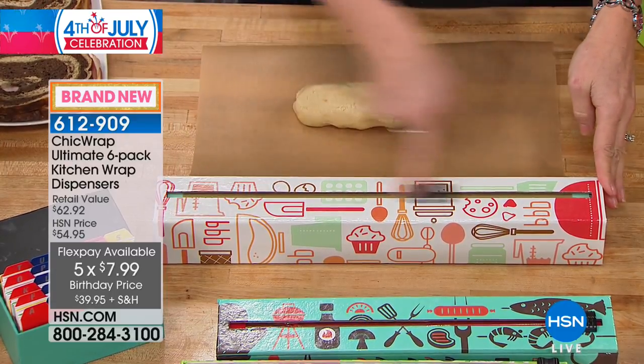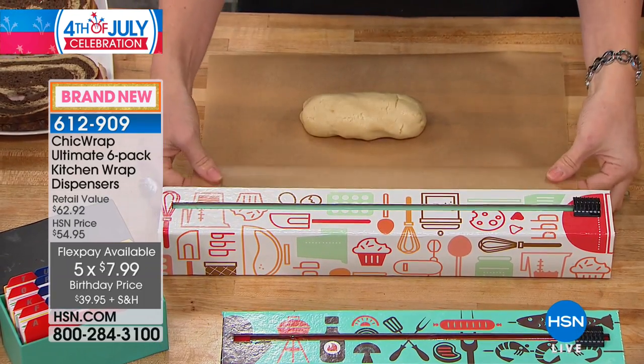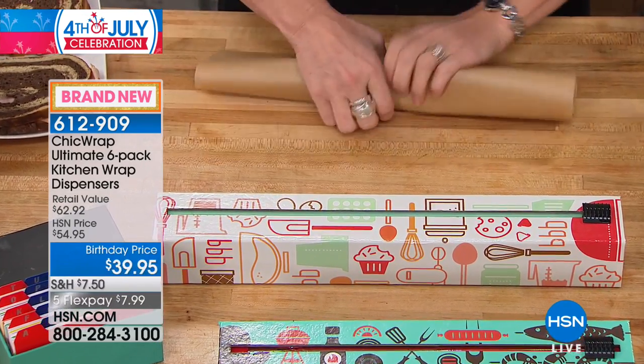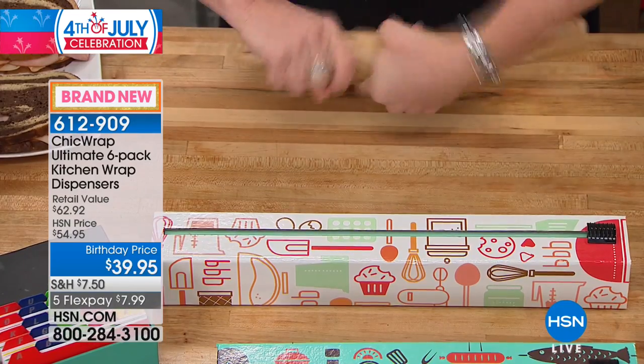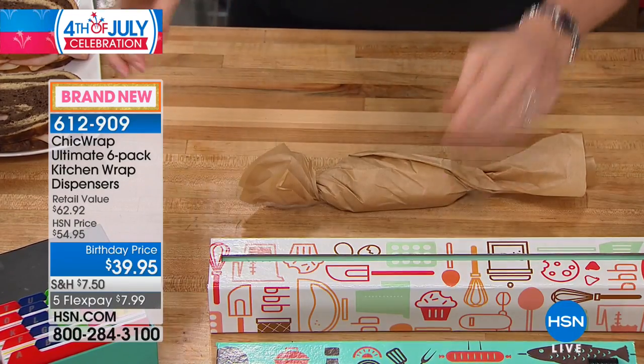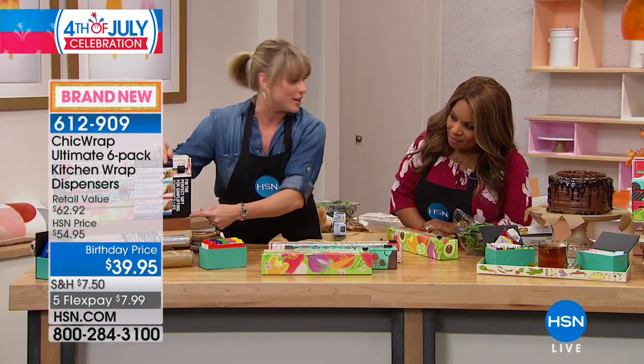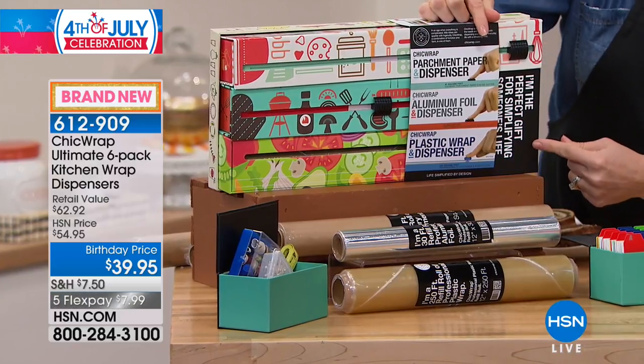We like it. So you do that single finger slide across, no exposed blade, remember. You're not going to hurt yourself. The aluminum, the parchment, they're all easy to load, whatever it is that you're doing. And they're very attractive, wipe clean if you drip anything on them. But something that's worth mentioning is this little box is basically a little freebie. It says, I'm the perfect gift for simplifying somebody's life.